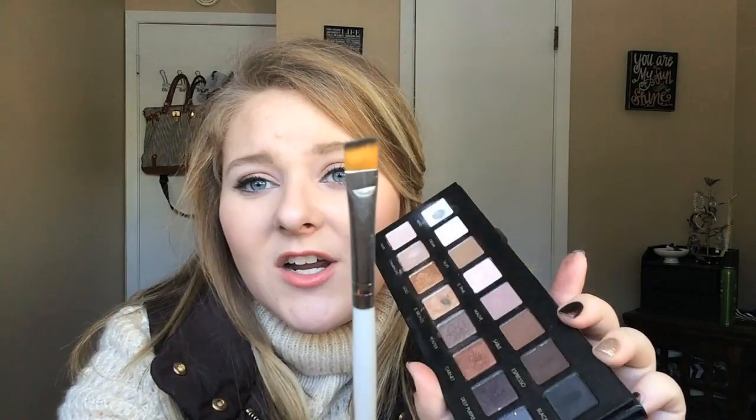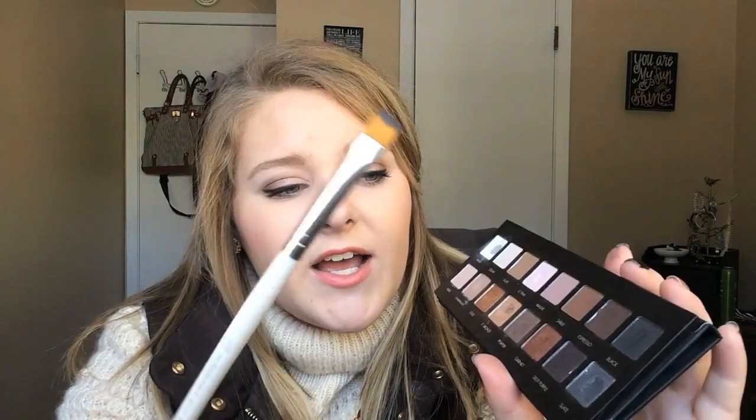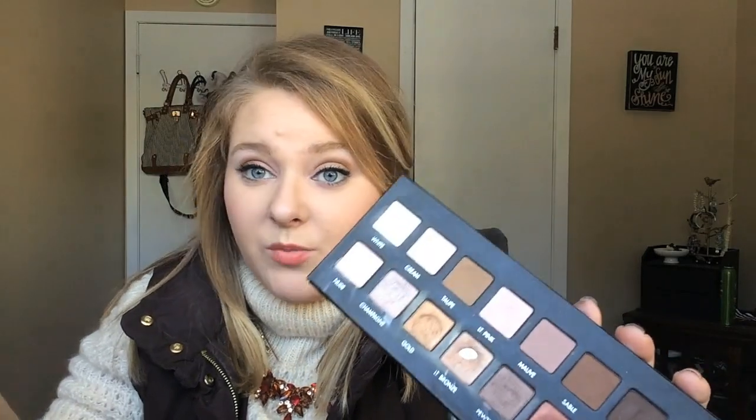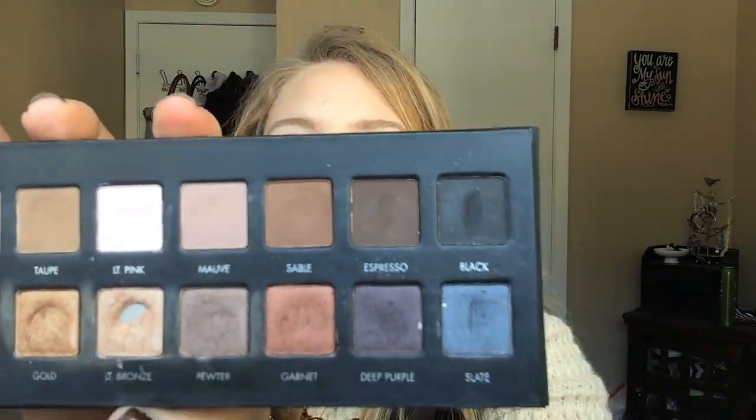I've been using a flat liner brush like this. This one's from e.l.f. It's called the Professional Eyeliner Brush. It's like a dollar. So it just looks like this, and I have been focusing my brush, as you can tell, and then I just stamp it on top of my eyeliner, and it works really well. So those two are getting good dips.